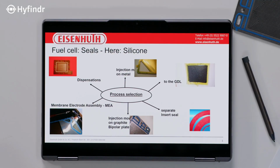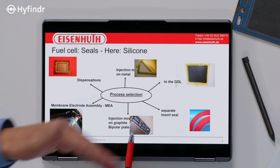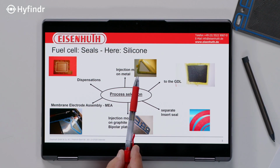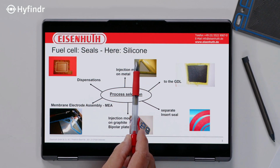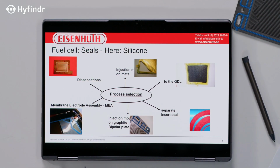which is only half of the truth. However, there are a lot of actions to integrate it on the other components. So what other components do we have? We have the bipolar plate, we have the GDL, and we have the membrane unit. So that's what we see here. We see on the left corner the MEA. We see the graphitic bipolar plate, where we have also shown a picture of it. Then we see here the metallic bipolar plate. And you see here in the corner that there is a gasket all around.